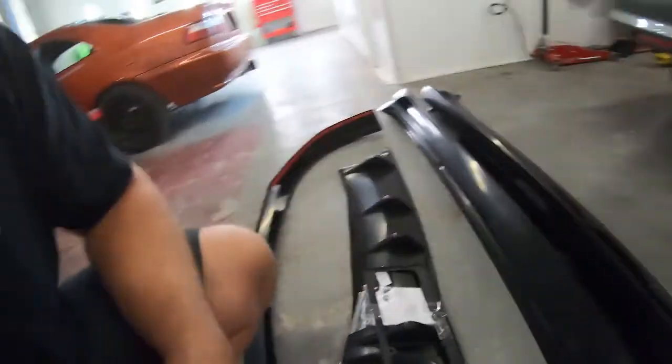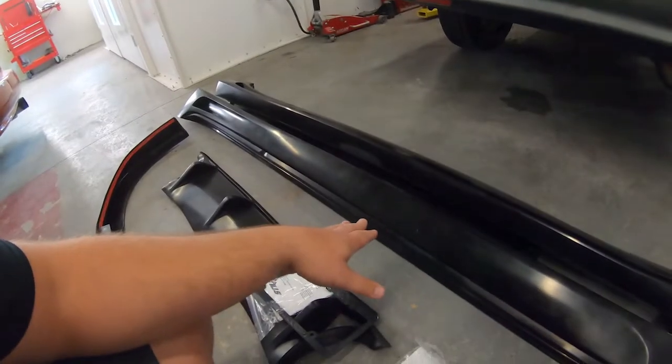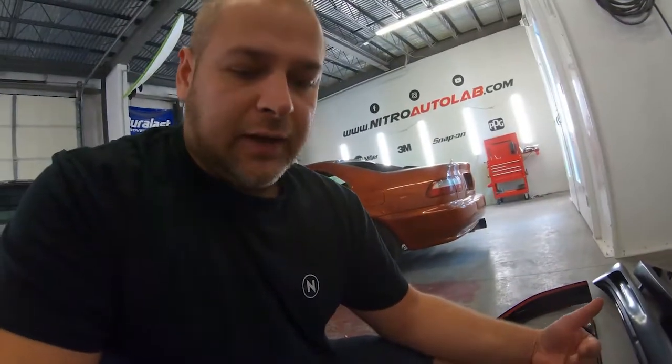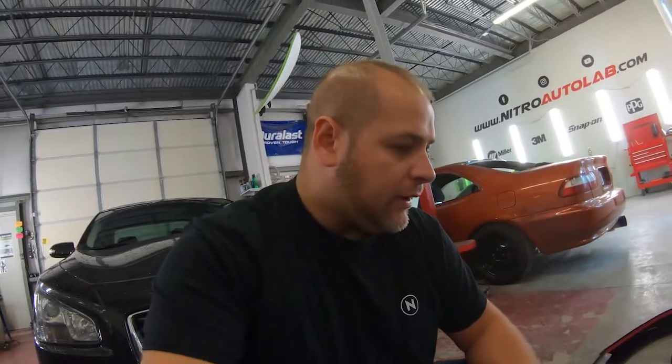So Stillen's a good brand. They are polyurethane, so they're not going to crack like fiberglass would. They do fit the vehicle. They're not gonna be wavy like fiberglass body kits are. So this type of stuff I do like installing. If it was any other brand, I probably wouldn't even have allowed it in the shop. If I did, it would have been probably an 8-hour estimate, as well as if it takes longer, it takes longer. So you get what you pay for.